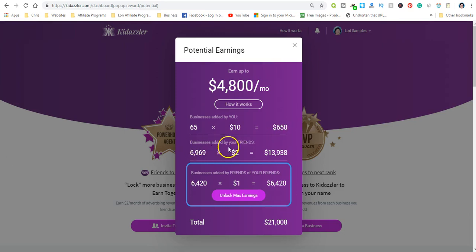Now, as you can see, businesses added by my friends, so people who I've invited, have added over 6,900 businesses. And I have a potential for any of these businesses that become paying advertising members of making $2 per business. Now, for businesses added by friends of my friends, so these people who have invited people to join, those people have added over 6,400 businesses. And I have a potential of making $1 per business from them.